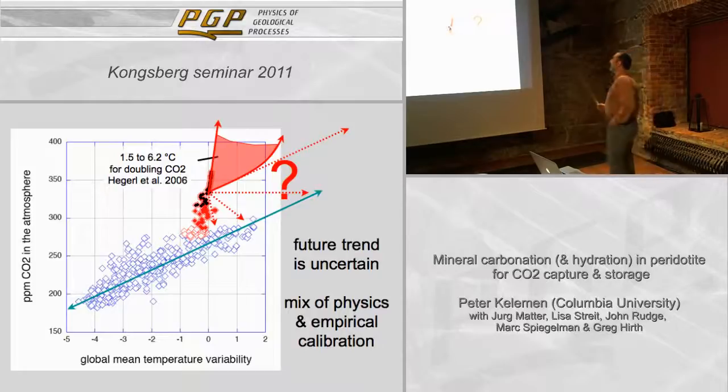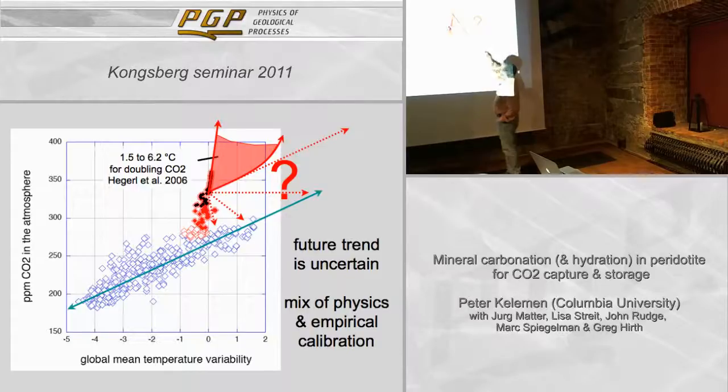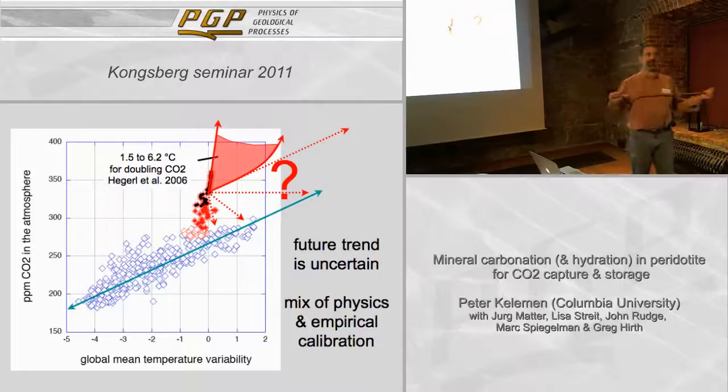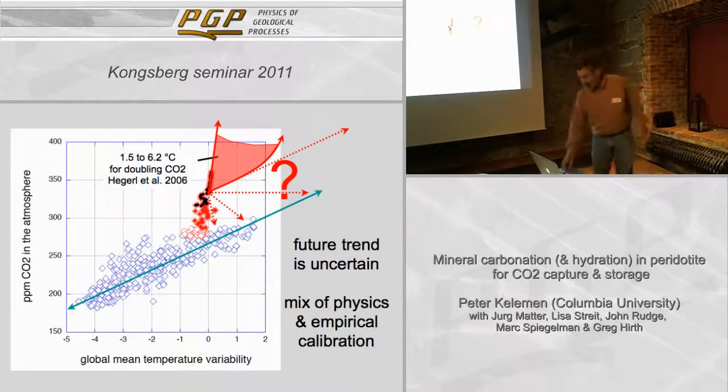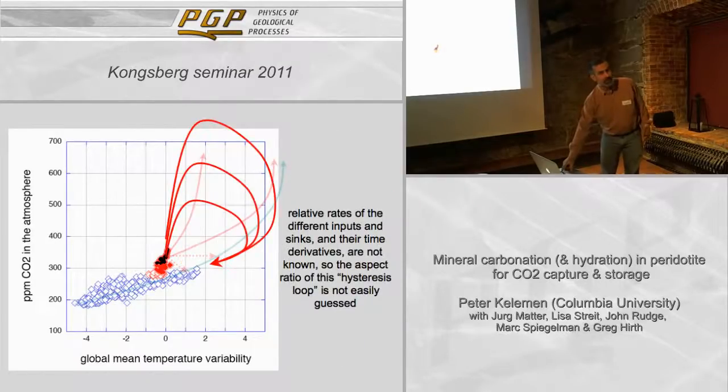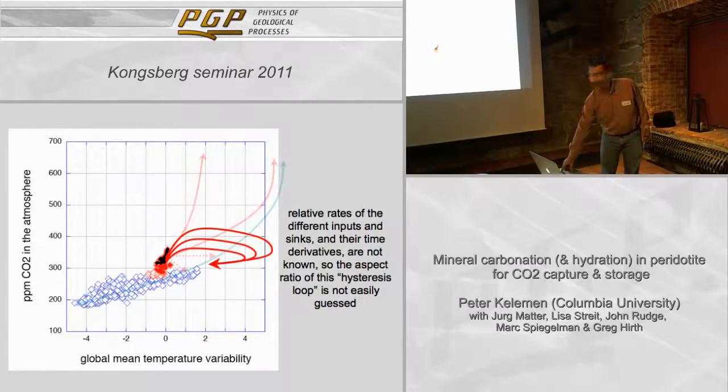Here are people's estimates of so-called climate sensitivity to doubling of CO2. They don't look very sensible on this diagram. Is this a kind of quasi-steady state to which the system will relax? Are we basically doing an instantaneous injection of CO2 into the atmosphere and watching the global climate system relax? It seems like that might be the case, but we still don't really have any idea what the shape of that hysteresis loop will look like.